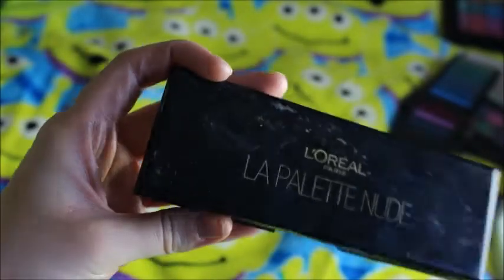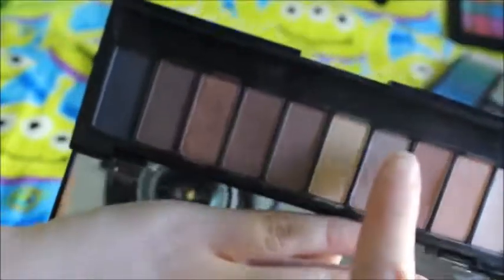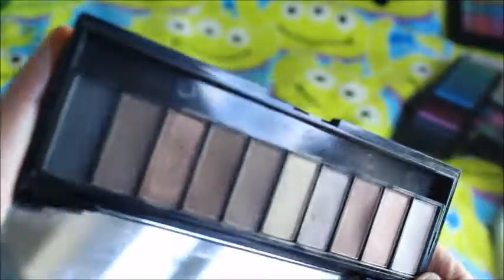And the next one is from L'Oreal, and it's the Le Palette Nude in 02 Beige. There we go, that's what it's in. And these are nice. The mattes are really good. Not the best I've ever used, but they're really good. And the shimmers aren't good at all, really. But I'm going to keep this one because it's great for travelling and it's compact and it's just nice. So I'm going to keep that one.